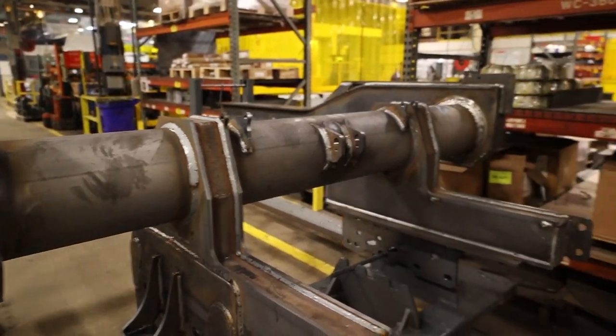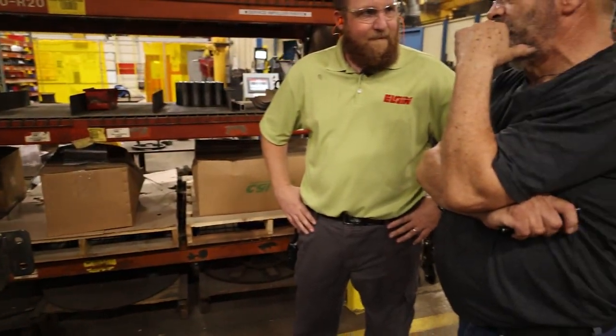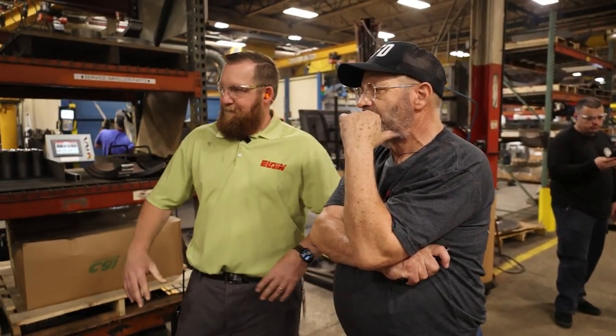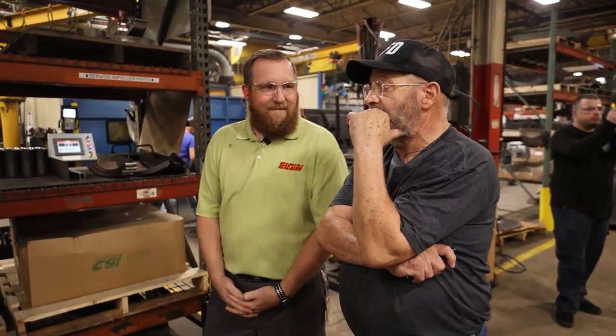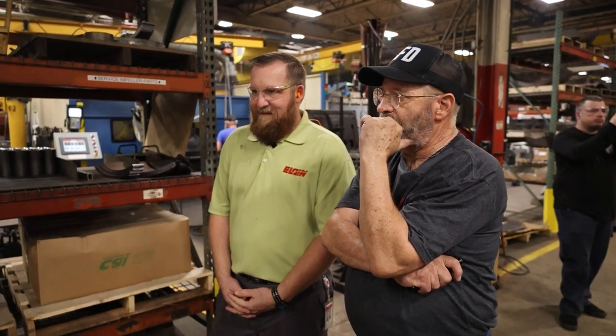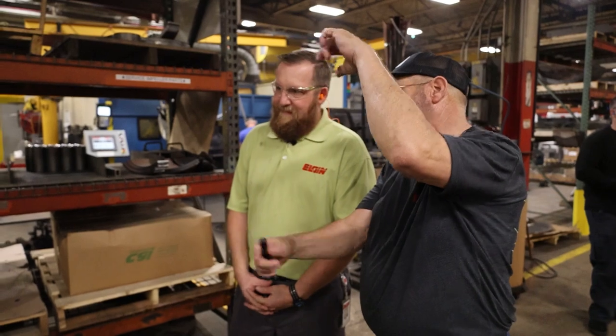Is there a pretty good gap in between the tube and the pad? There is, yeah. That's why the profile looks the way it looks. Nice though, that's a lot of time right there. Yeah, that's a lot of time, the part being up there the way it's so situated, somebody doing that. Wouldn't want to do it.